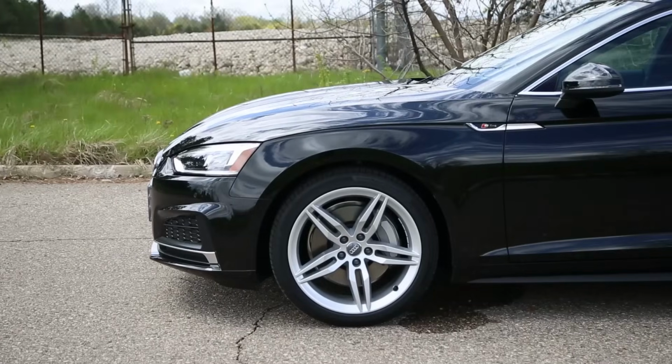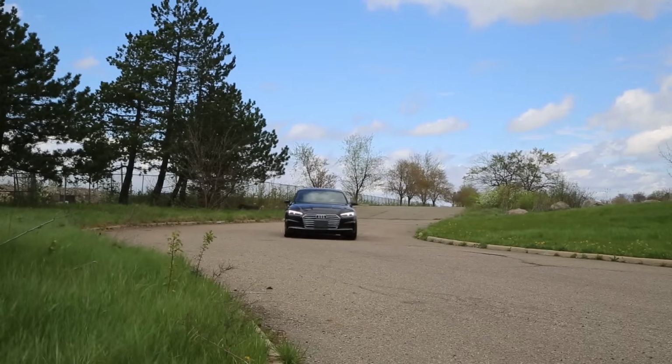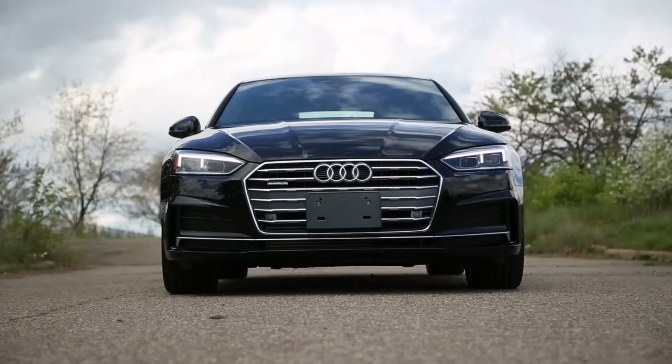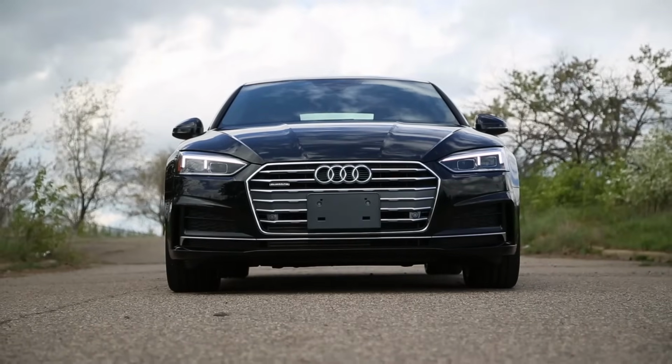It's a very practical vehicle. It's all-wheel drive, so you can drive it year-round. It's faster than I expected. The transmission is glorious, and if you like the styling, then that's just one more reason to get one.